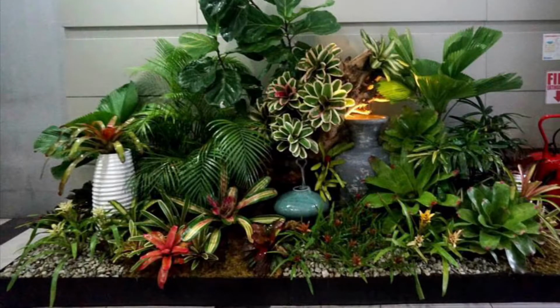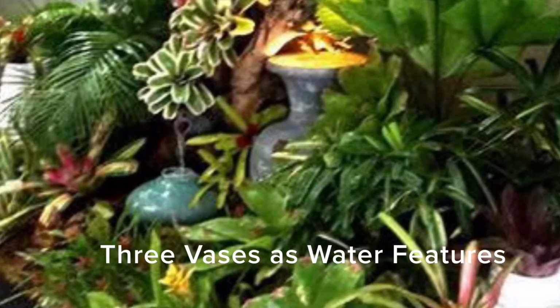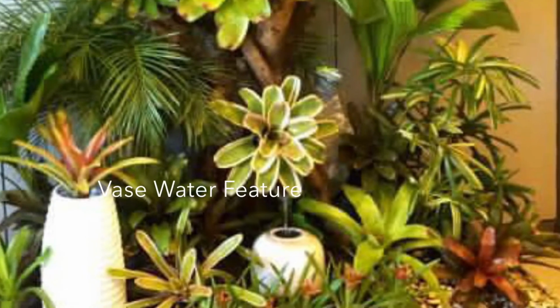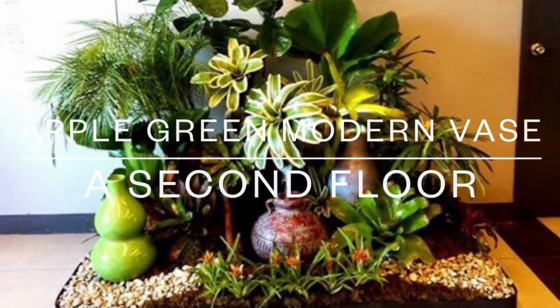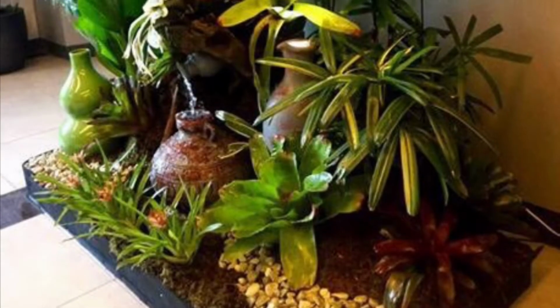Thematic indoor landscapes. The theme can be basic, generic, and ordinary, such as vases and bromeliads. The vases here used are a mix of modern, classic, and antique look in different shapes and sizes. The variety of colors, bright, dull, in odd shapes, and in ordinary classic shapes, add up to build interest and catch attention of the passers-by.